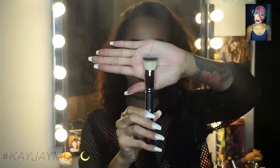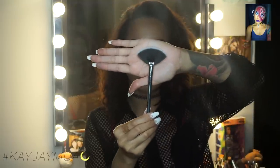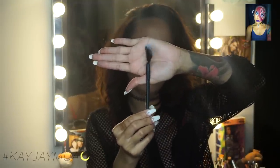So it's just a flat brush. Nice and dense. Majority of my brushes are from Morphe, so there's like no shedding. They're cheap as shit. I think I paid $6 for this brush. I mean, come on. I also got a fan brush for highlight, and this was from the Gunmetal collection because I just love the way that they look. Oh, it's the G23. I just love the Gunmetal.